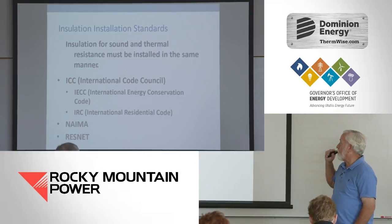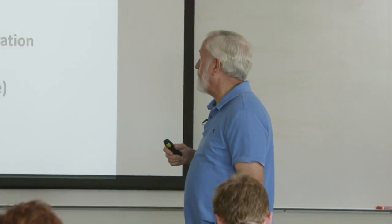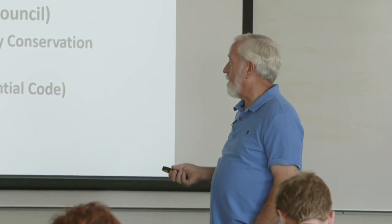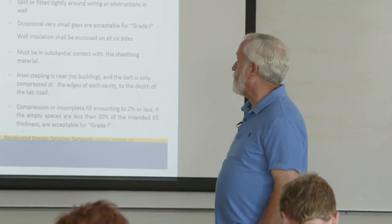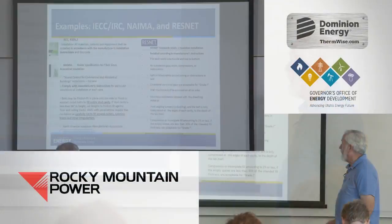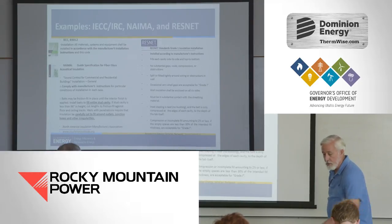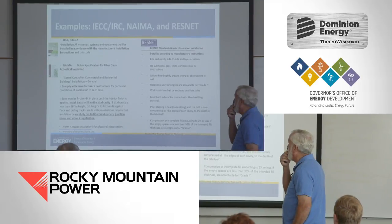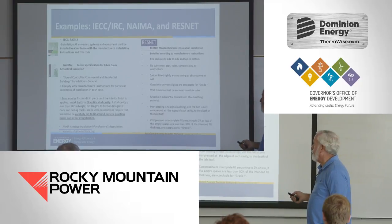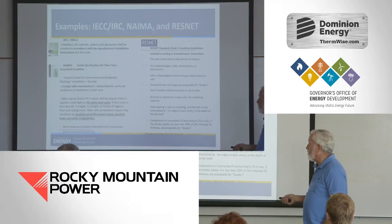The interesting thing, if you're trying to address insulation installation for sound and for thermal resistance, it really needs to be installed in the same manner. And we have all these different groups that give us direction on how to correctly install insulation. Like the Energy Code says, in accordance with manufacturer's installation instructions in this code, and this is part of the code, and the National Insulation Association, I believe is what that stands for. They have specific instructions on how to install for sound control and also for thermal performance.